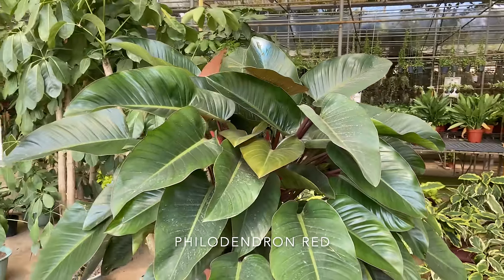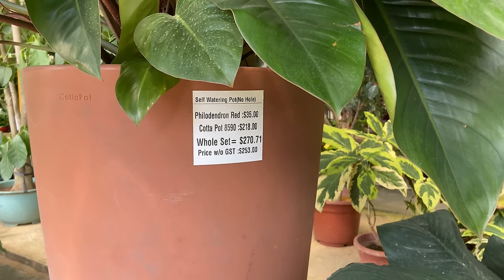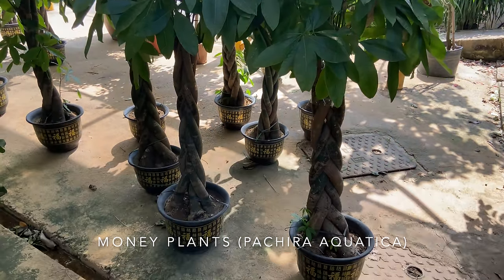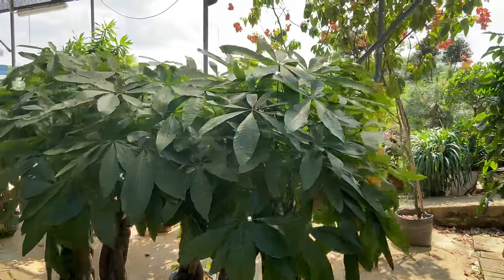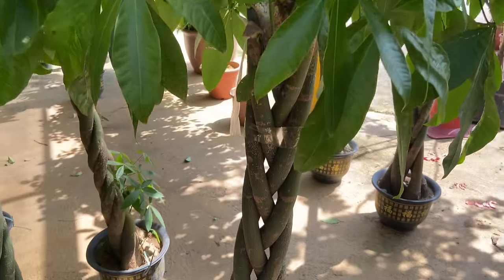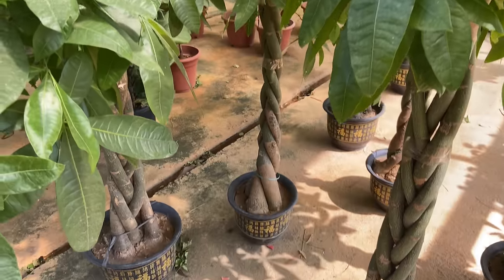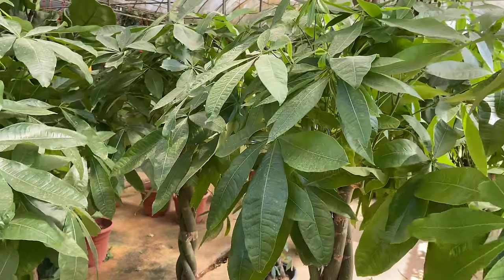How much do you think this one is? I saw the price at about wholesale, $270. Yeah. Not bad though for an office. These are the famous money plants that you see in Chinese restaurants or any Chinese shops. It's supposed to bring good fortune and money. Look how gorgeous they are. And then the trunks are braided. So I'm assuming that these trees are probably really, really old if they've grown this massive.